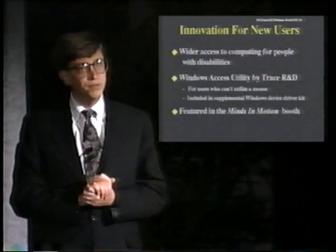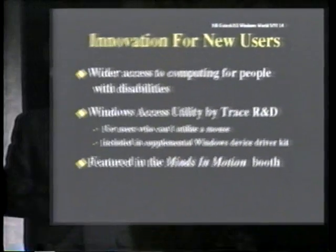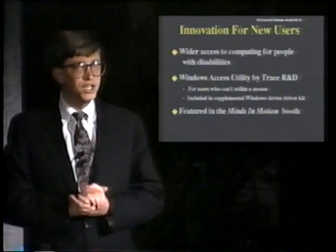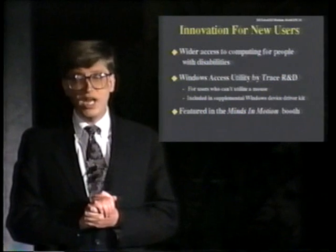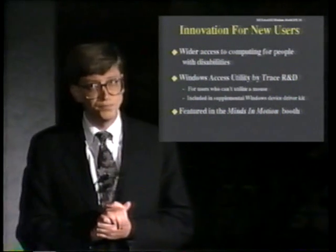An area of special interest for us is letting people who are disabled have access to computing. And this is particularly important in the Windows environment. And we've worked together with a group called Trace R&D, who specializes in this, to pull together special device drivers. These device drivers are available in our supplemental driver kit, and they allow someone who can't work with the mouse or can't work with multiple keys on the keyboard at the same time to still, by installing these drivers, have full access to the power of Windows. It's very exciting, and I encourage you to take a look at this down at the booth called Minds in Motion down on the floor.